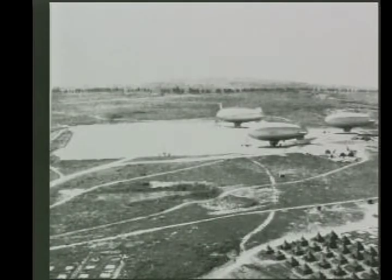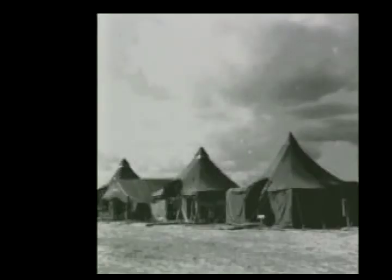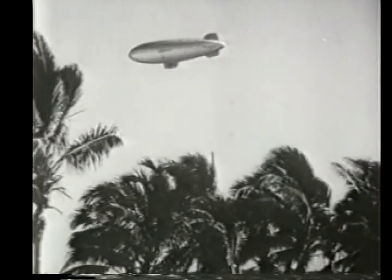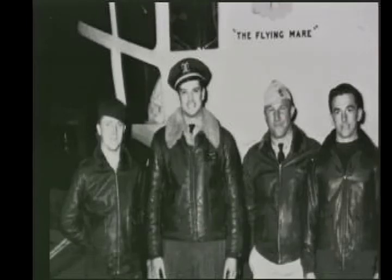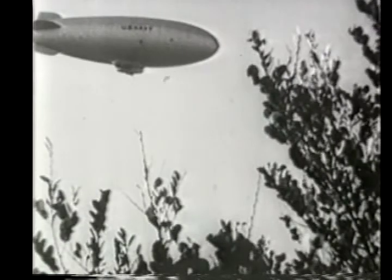The Africa Squadron had its share of action and adventures. As Allied troops landed at Normandy, K-123 established a nighttime magnetic detection barrier across the Straits of Gibraltar. No Nazi vessel would ever pass again. A patrol base was set up on the island of Malta. Lieutenant Gordon Bodak's ship, the Flying Mayor, was a hit with senior British officers. An advance base was set up on Sardinia, blimps becoming familiar sights to local farmers.